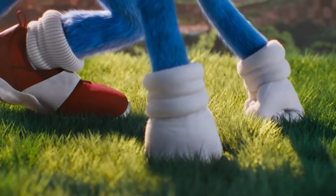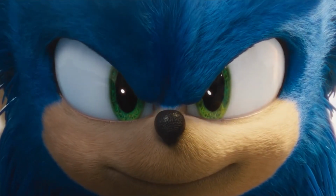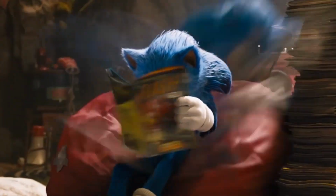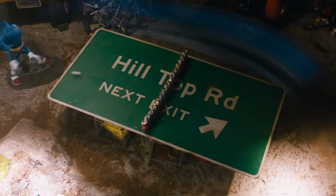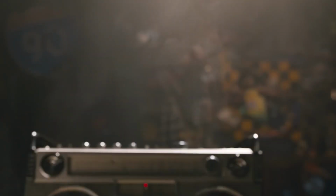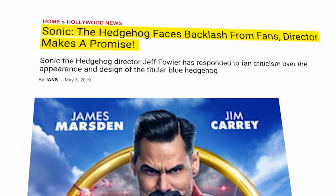Sonic the Hedgehog was one of the biggest box office surprises of the past few years. But have you ever wondered what it looked like without CGI? Let's take a look. It's no secret that the initial design for Sonic in the movie was met with a lot of backlash from fans.